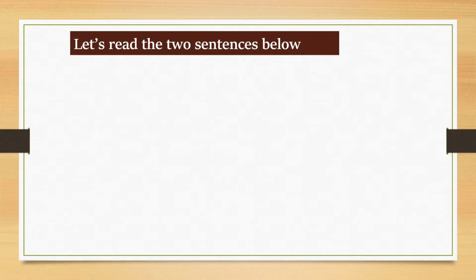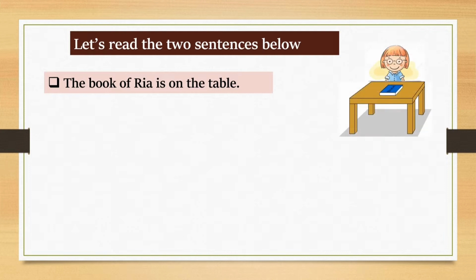Dear students, let's read the two sentences below. The book of Ria is on the table. Ria's book is on the table. Which sentence sounds better? The first sentence, the book of Ria is on the table, is long and seems awkward to speak. Whereas the second sentence, Ria's book is on the table, is short and straightforward.